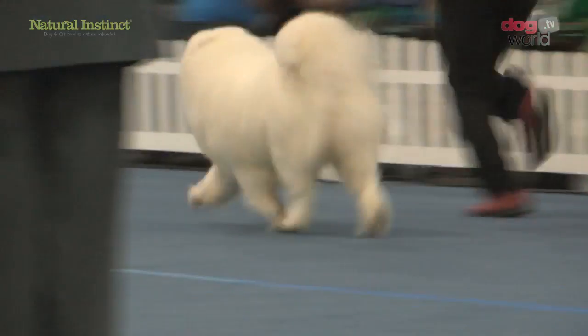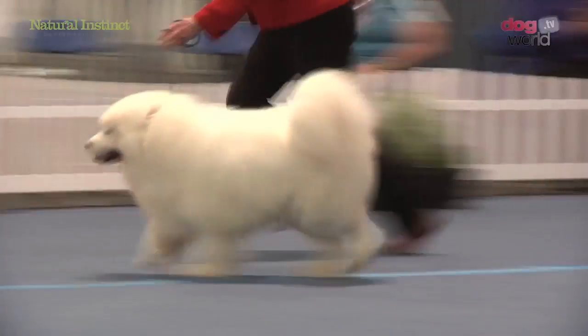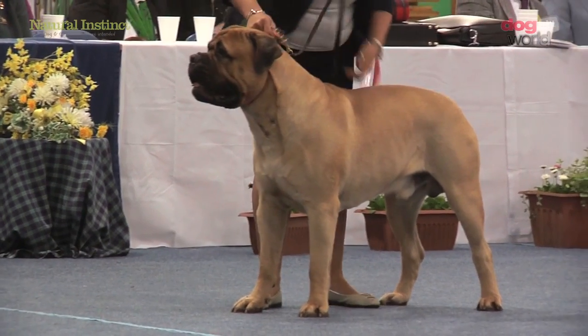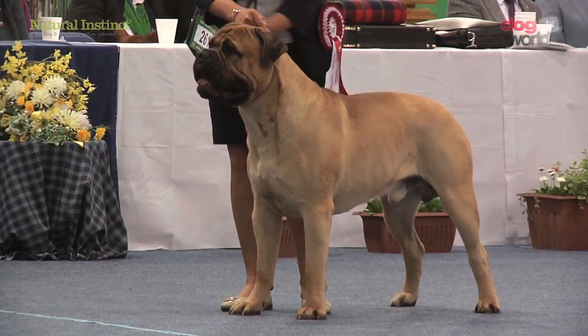That's the Pastoral group winner, the Samoyed number 1417. And from Friday again, we have the winner of the working group. This group was judged by Mr. Keith Nathan, and his group winner was the Bullmastiff number 261.